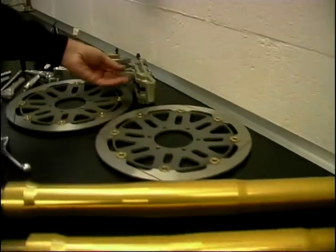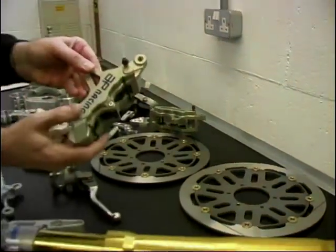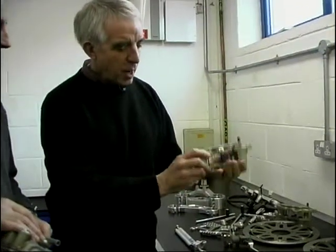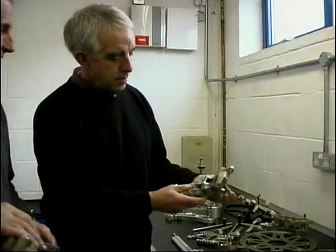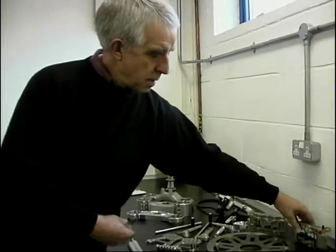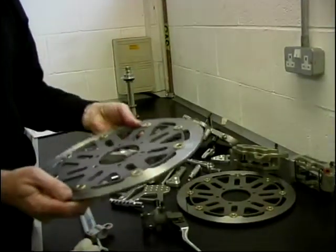What brakes? I see the AP Racing calipers. 6 pots. Look at these, folks. You'd love a set of these, wouldn't you? I'm sure Lester will do you a deal. But they weigh just absolutely nothing. You can hold those on a little piece of cotton. It's superb stuff. We've used AP for many years, and this is their latest Grand Prix or World Superbike brake system.